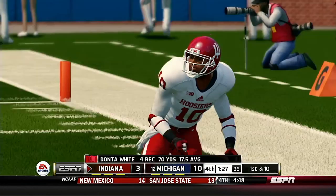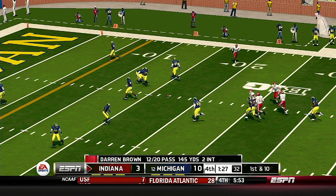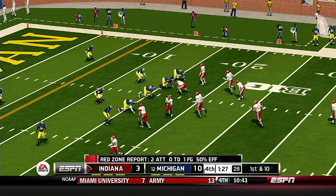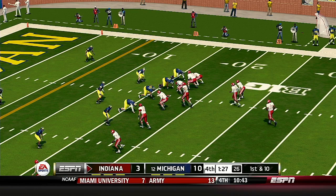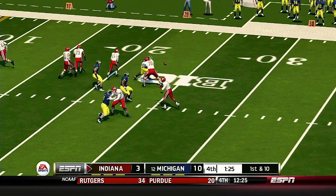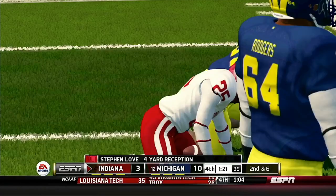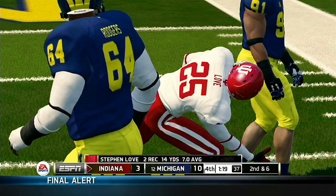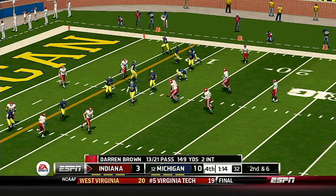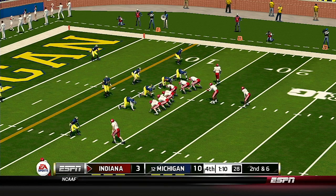That's a man left, man left. Four down. Sets up a screen. Tailback's got it. And down he goes at the 13-yard line. Makes it second and 6. Tight right. Just over a minute left.